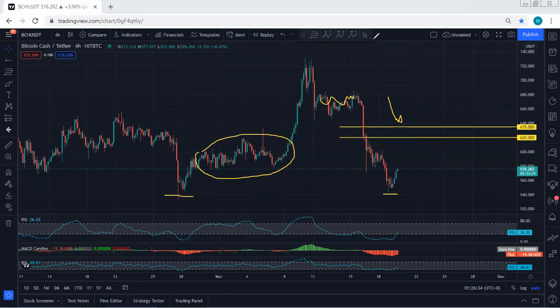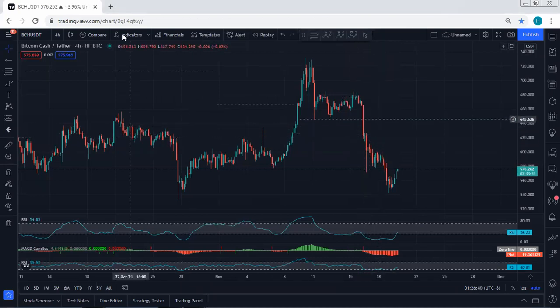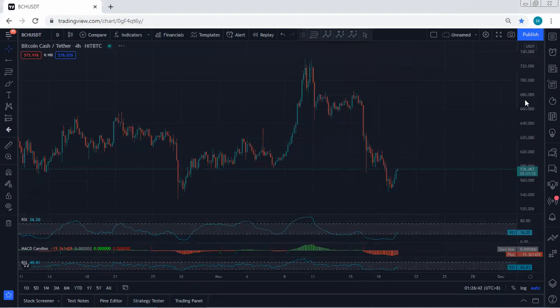Exactly, this is what we got. That's why I mentioned it, we discussed this in my last analysis. Anyway, we don't need to refer to that, and we start with a higher time frame.